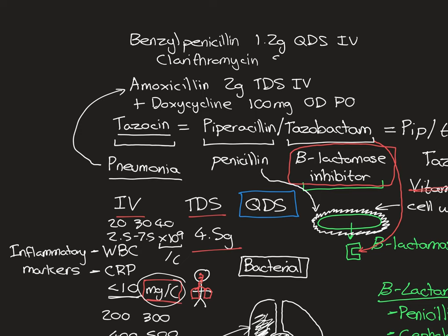And we try to give that orally, although clarithromycin can be given intravenously if you really must. It's not a good thing to give intravenously because it's really not nice to the veins. It tends to burn the veins as it's going through, as it can cause phlebitis. So we tend to avoid giving it intravenously, but you can, but try to give it orally. So clarithromycin is 500 milligrams twice a day orally. And these would usually be carried on for 7 days, unless the patient gets better quicker, in which case they could be stepped down sooner.